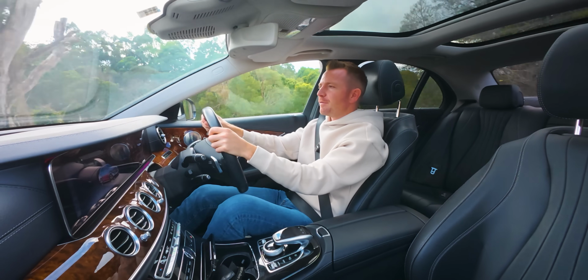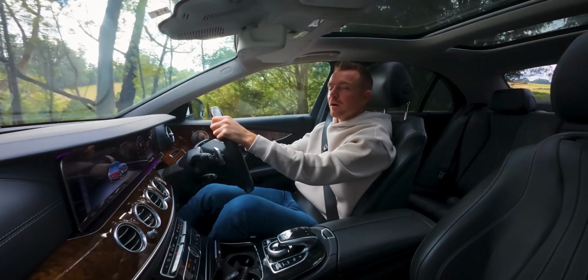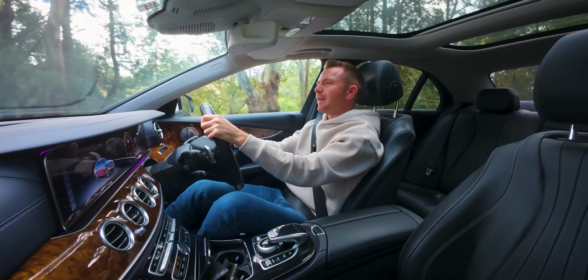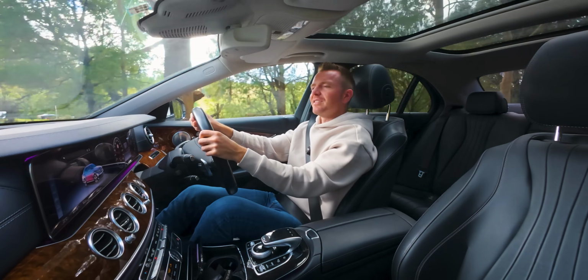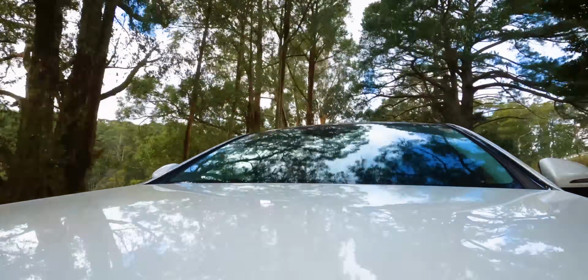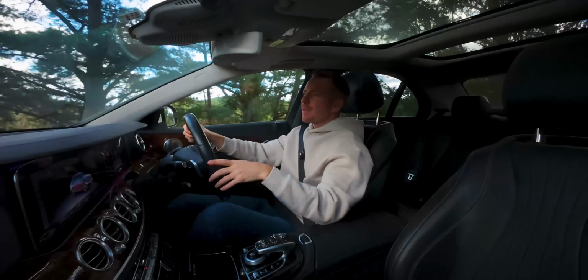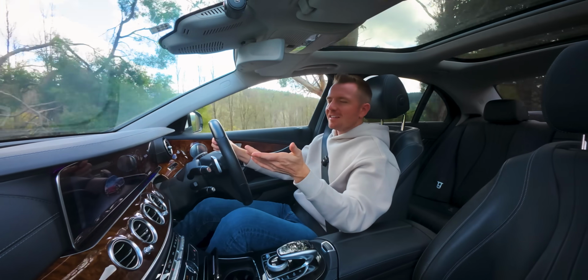The other downside with this big V6 is its appetite for unleaded. This will average about 10.5 litres per 100 kilometres, which is Australian for about 26-27 British mpg, which isn't terrible for a car like this with 328 brake horsepower, but it might start to annoy you when you're filling up every 5 days.